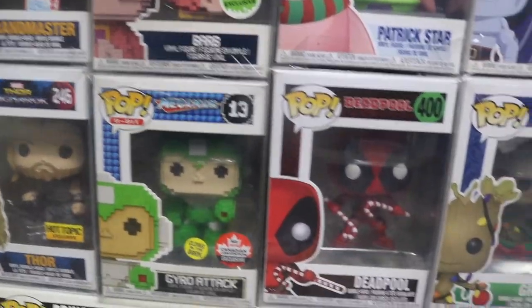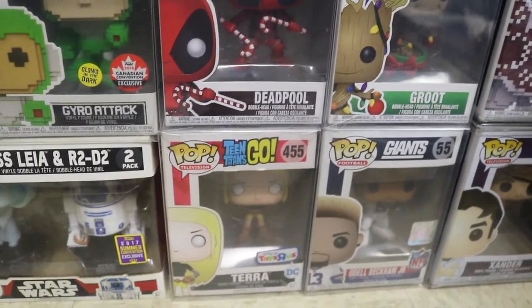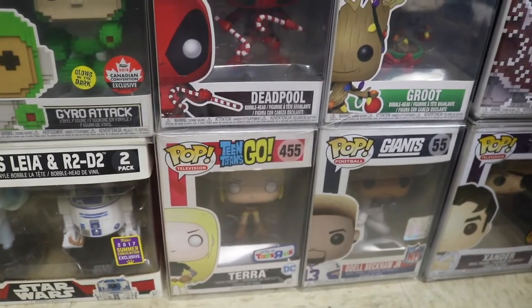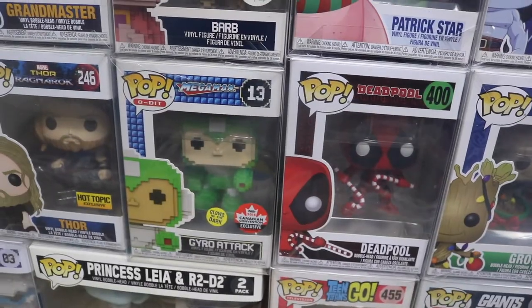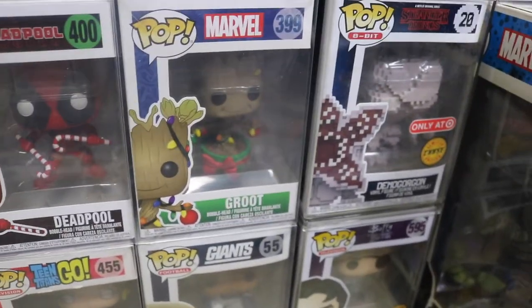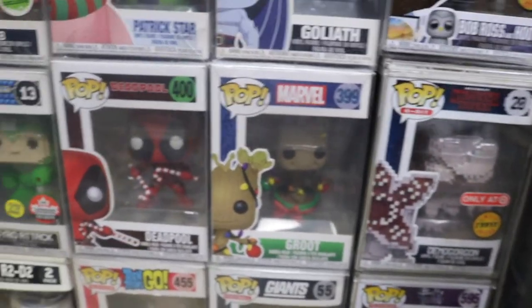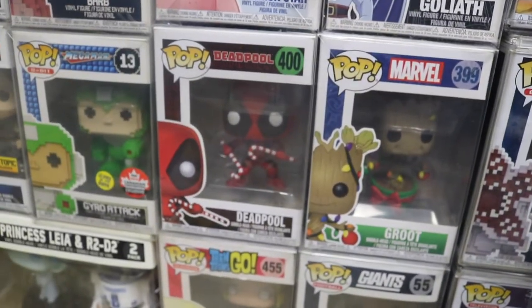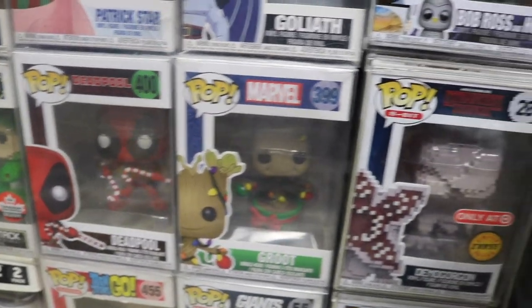Then we have Mega Man, 8-bit. This is Gyro Attack. Definitely had to pick him up. A lot of people really don't like 8-bits. I kind of like some of the designs of the 8-bits. But next to him, I should say, we have the Christmas editions of Groot and Deadpool. Definitely had to grab those guys. Thought it was cute. Holiday season.